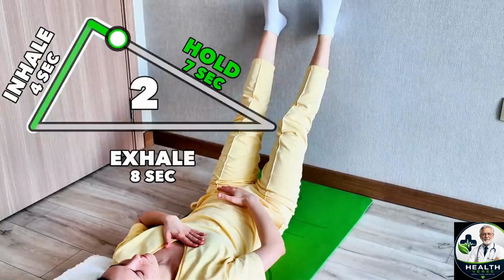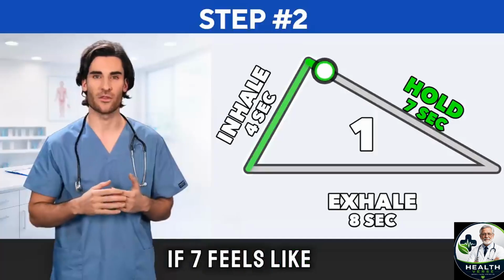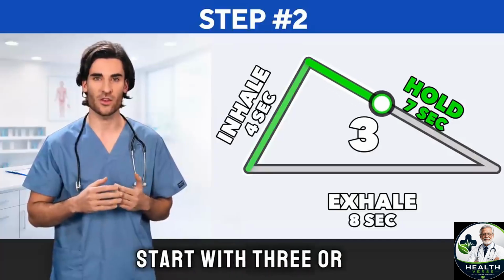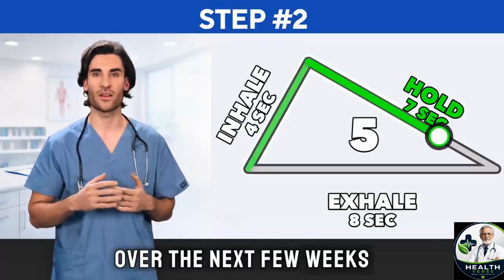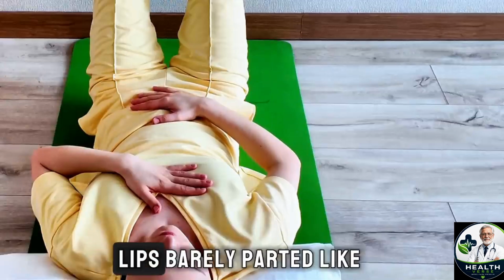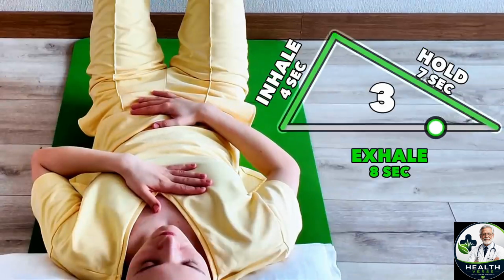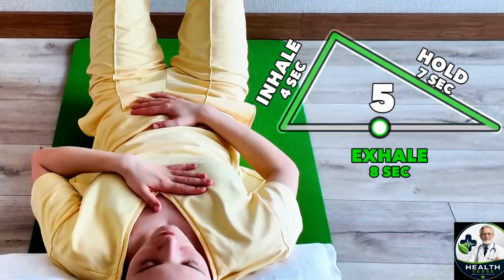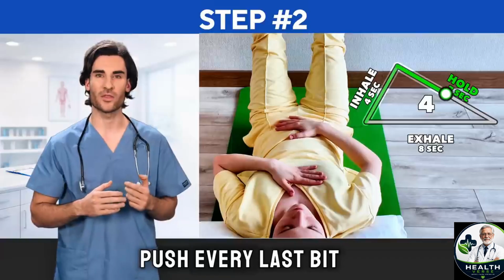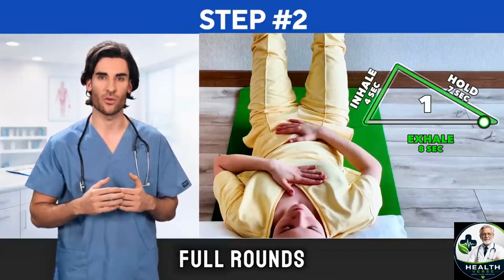Now hold. 2, 3, 4, 5, 6, 7. If 7 feels like too much at first, start with 3 or 4 and build up over the next few weeks. No rush. Now breathe out slowly through your mouth, lips barely parted like you're breathing through a thin straw. 2, 3, 4, 5, 6, 7, 8. Push every last bit of air out. That's one round. We're going to do 4 full rounds.